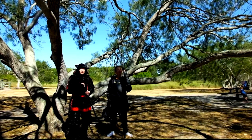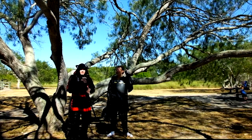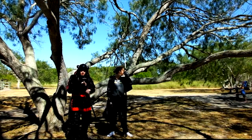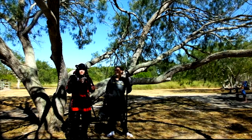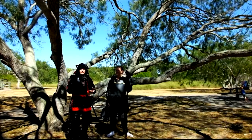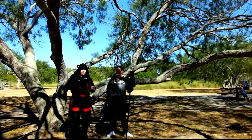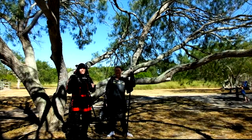I was able to do tameshigiri. It did pose some problems because I am not used to being in full armor doing tameshigiri. But I was able to do some cuts. I think they were clean enough. I'm sure I could do better without the armor on, but only by a hair. If I trained in the armor, I think I would have no problems whatsoever.